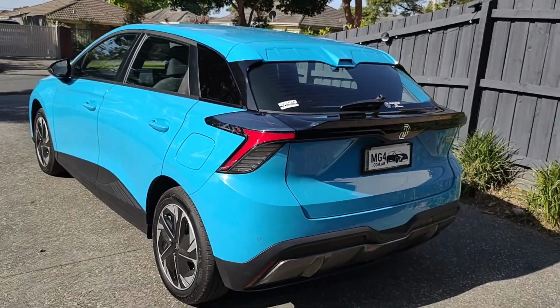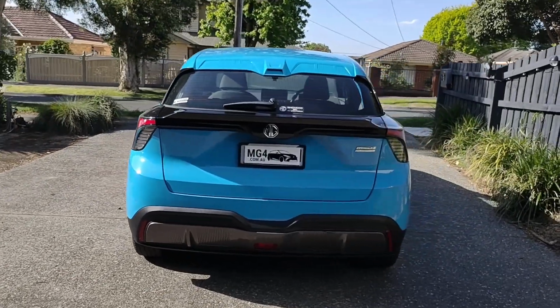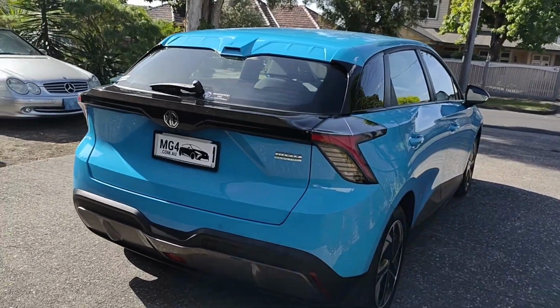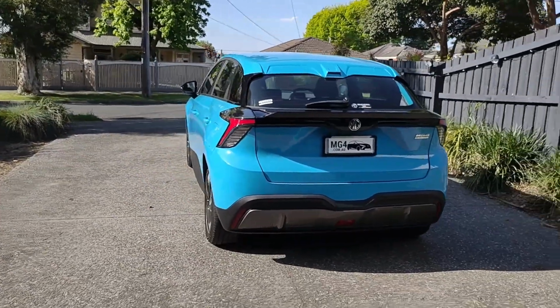Now, if we were being cynical, we would say that the MG4 is priced so low that the dealership network is going to try and recover some profit margin by jacking up service costs for an electric car, which doesn't really need a great deal of servicing. And if it doesn't need it, at that labour rate or for however many hours that they're quoting for.